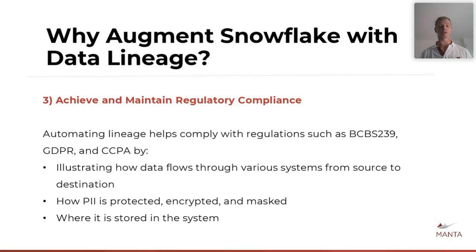So definitely one of the advantages of using data lineage is actually being able to comply with GDPR, CCPA, or BCBS much more easily, because you are in control of the data.